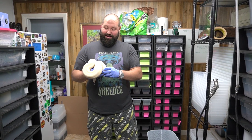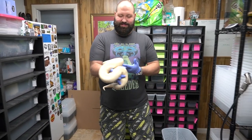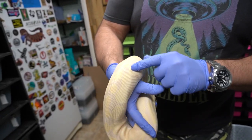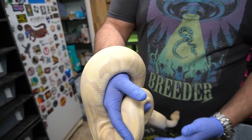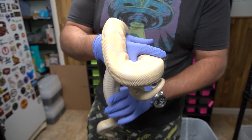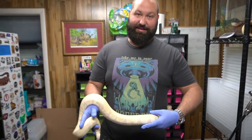But this is a lavender albino. She's beautiful. We love lavender albinos. You can see how the color is different in here. It's not a stark white in between these yellows. And man, what a beautiful, beautiful snake. All right, let's cut some eggs.